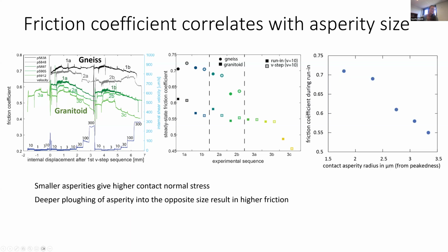Relating that to the contact asperity shows something I find quite interesting. I take the contact asperity from the peakedness that I measured before the experiment, and the friction coefficient from the initial run-in, the first run-in. When I plot that, I see a correlation between contact asperity radius and friction coefficient, with smaller contact asperities showing higher friction coefficient. I interpret that as smaller contact asperities meaning more normal stress concentration on those asperities, and they may plow deeper into the other side, so they need more force to displace, which would result in a higher friction coefficient.